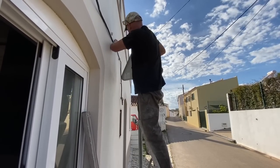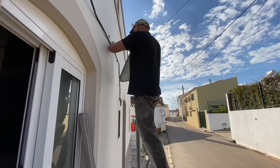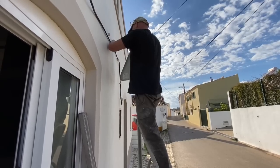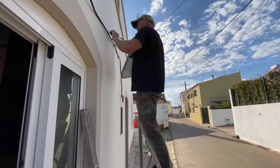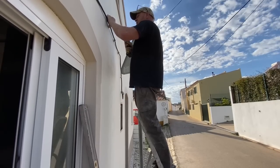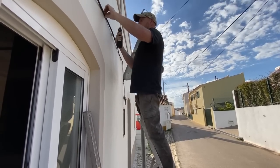Won't tighten these up just yet. Oh my days, what a fiddly pain in the ass job. Right, the next one's there.